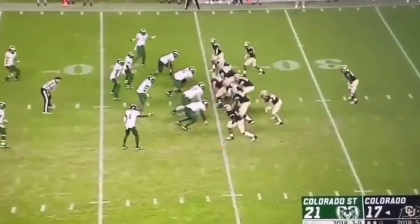So the main thing I want to talk about too is his stance, right? So for you bigger guys, I got to get off the ball fast. Any receiver, I got to get off the ball fast, right? So the stance that I want to be in is like 70 or 80% on that front leg, so I could just accelerate out and drive off of this front leg.